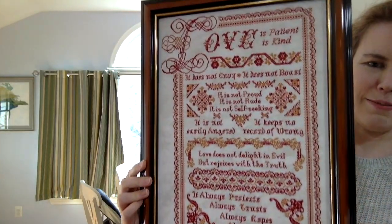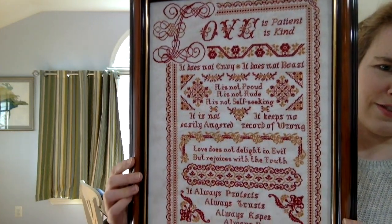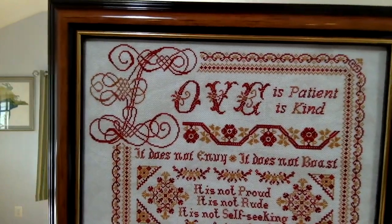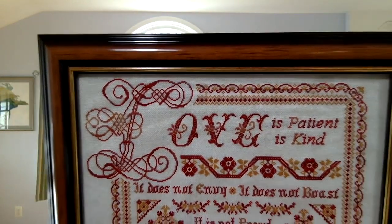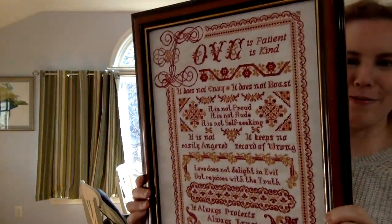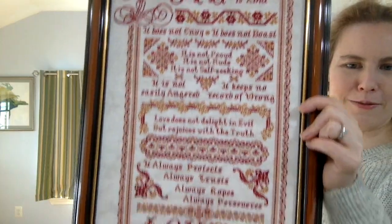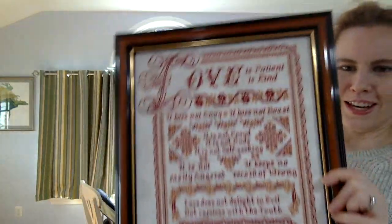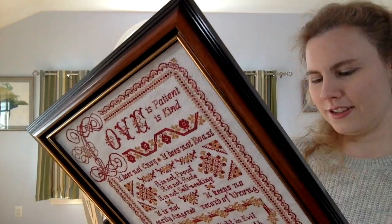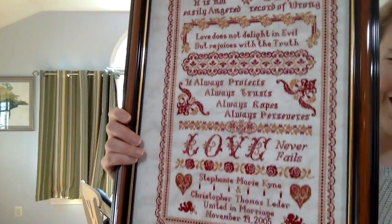But this is my favorite FFO. Really happy with the frame and everything. A little bit closer, you can see it's like a warm cherry finish with a gold inner edge. And this was a lot of work too. It's a very big pattern. First time I stitched 1 over 1 on 25 count, and I couldn't be more pleased with how it turned out. I just love it. And what it represents, it's like a wedding sampler for me and my husband, and we've been married 11 years, and he's the best man I know, so I'm glad that I stitched this.